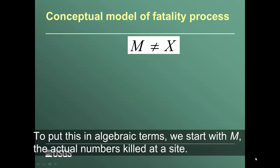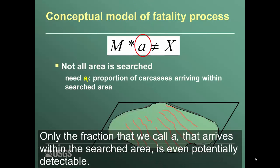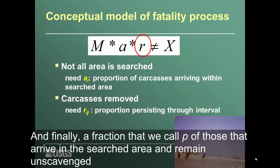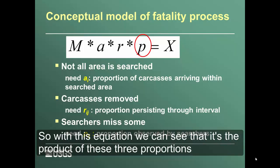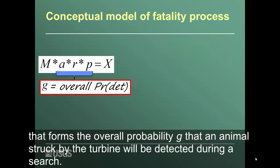To put this in algebraic terms, we start with m, the actual numbers killed at a site. But we know it doesn't necessarily equal x, the observed number of carcasses. Only the fraction that we call a, that arrives within the searched area, is even potentially detectable. Of that, then, only a fraction r of those remain unscavenged until the next search. And finally, a fraction that we call p of those that arrive in the searched area and remain unscavenged will actually be observed by a searcher combing the area for carcasses. So with this equation, we can see that it's the product of these three proportions that forms the overall probability G, that an animal struck by the turbine will be detected during a search.